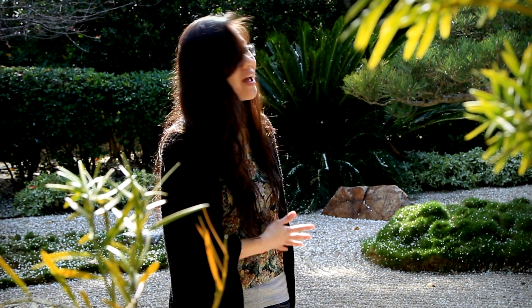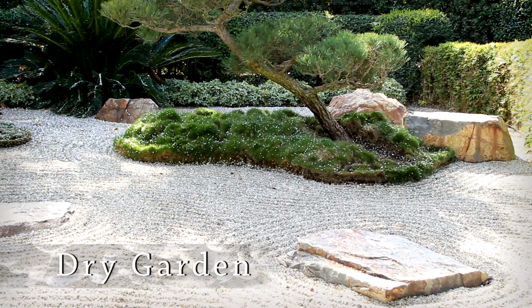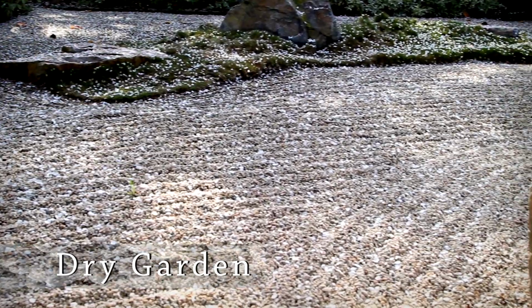Here we are at the Dry Garden, which is also known as the Flat Garden. It contributes to your whole peaceful experience here. As you can see, they used gray gravel to help represent the sea, and they use these rakes to help put in these nice, unique lines. It was designed as a contemplative space and very beautiful. It's a really peaceful place. You can just go and think.